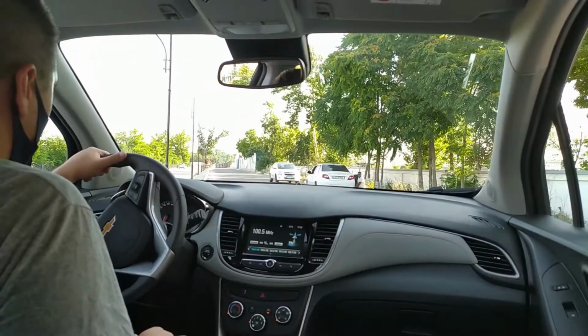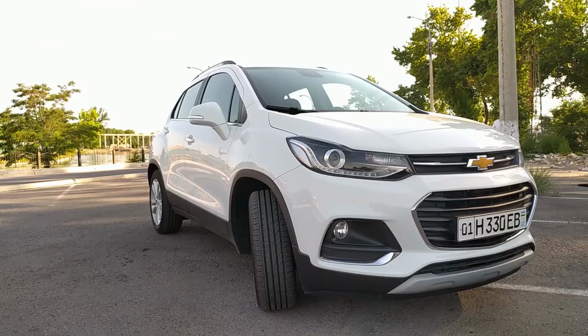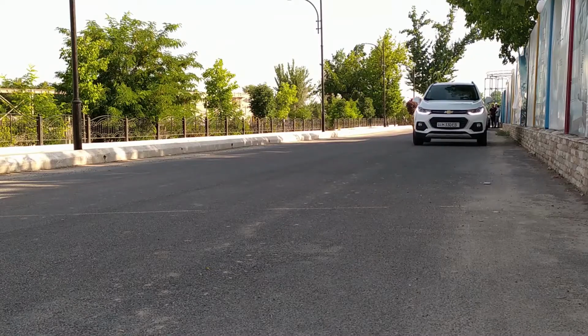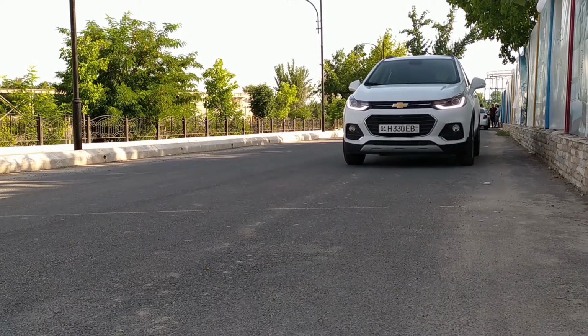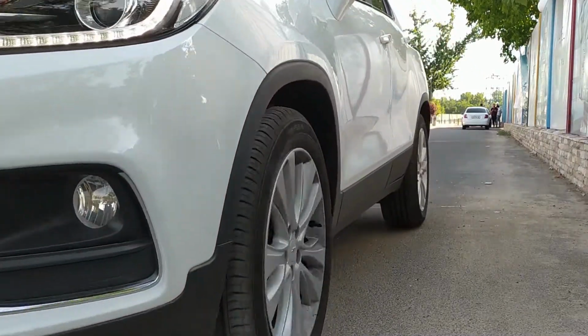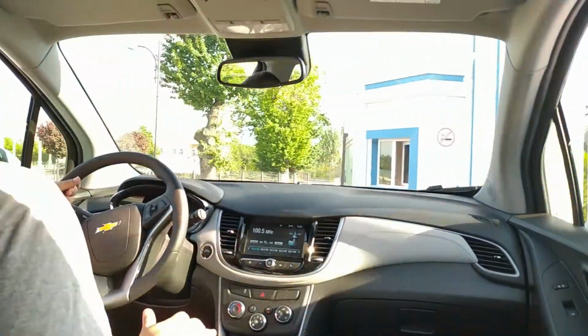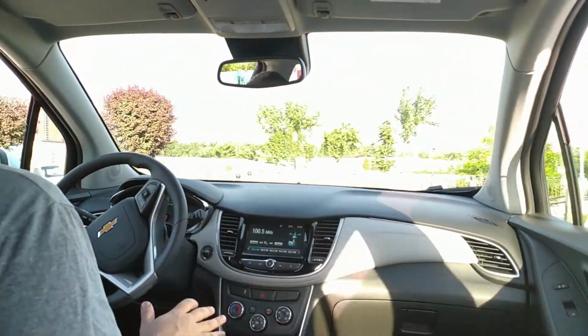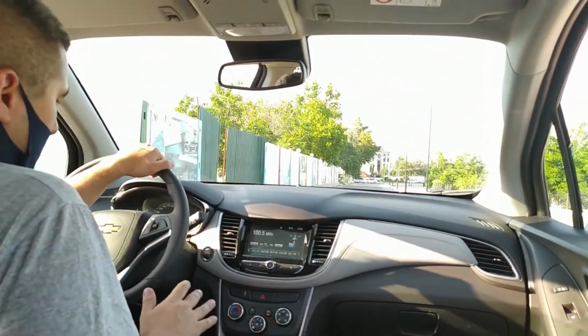Chevrolet Tracker, or Trax, as you call it in United States. Here we call it Tracker because Trax means sexual intercourse, very violently in our Russian language that we all speak in CIS region. Well, I'll be honest with you, it looks good. Handles not bad for its size, but it's very hard. Like, ride is just deadly hard. I can feel every bump, every crack on the road, and that's horrible feeling.